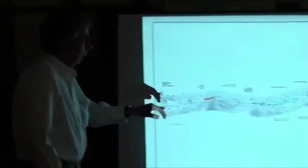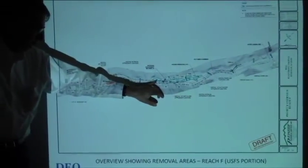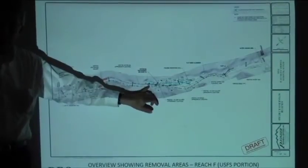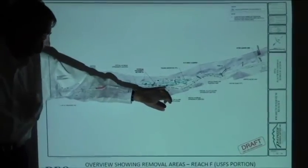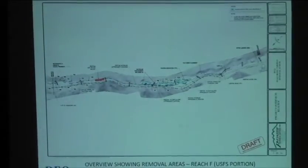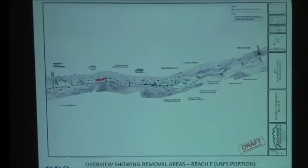What we're planning on doing is basically taking a slice out of that pipe, bringing it under the stream channel, burying it under the stream channel, and then connecting it with the remainder of the pipe that's on the west side of the stream itself, and then turn the water back on.